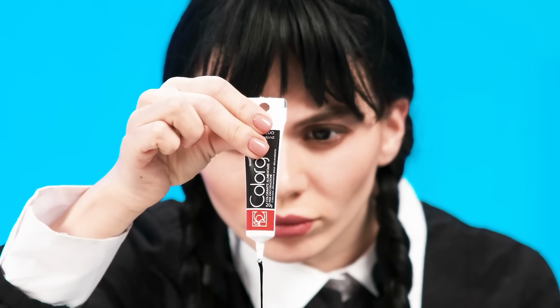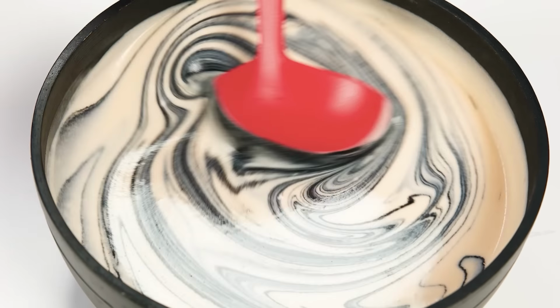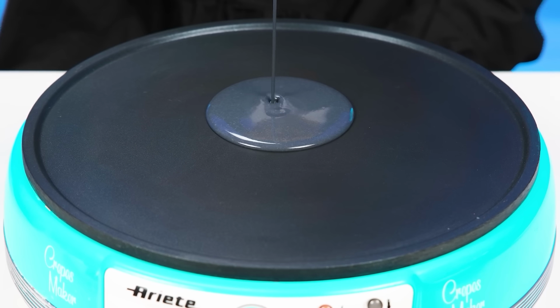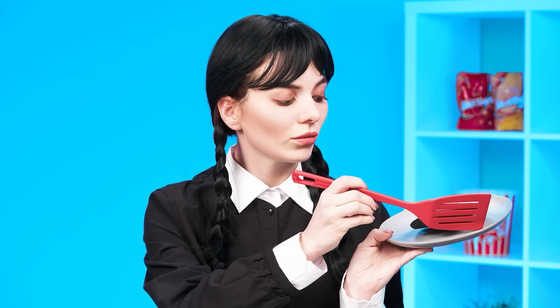Wednesday, what's the matter with you? Oh, it looks like you can't do without the help of a hand. Black dye? Of course. Who doubted? It's Wednesday. Look at this color. Hey, it looks like she got a little carried away. Okay. Let's get back to our pancakes. Wow, that's actually beautiful. Yeah, black food always looks so stylish.